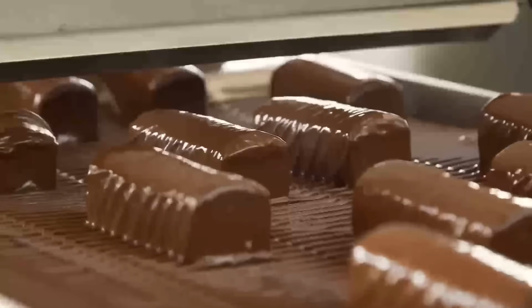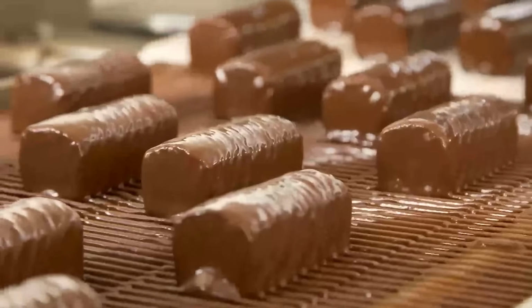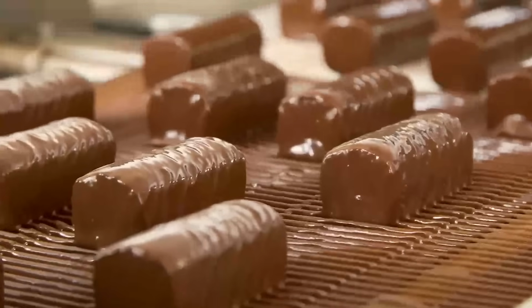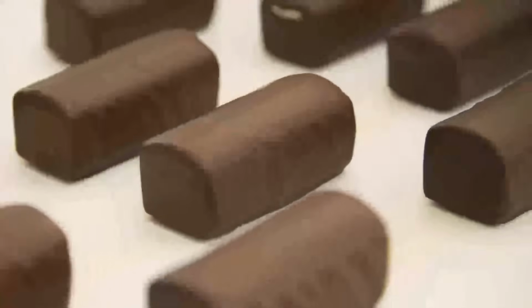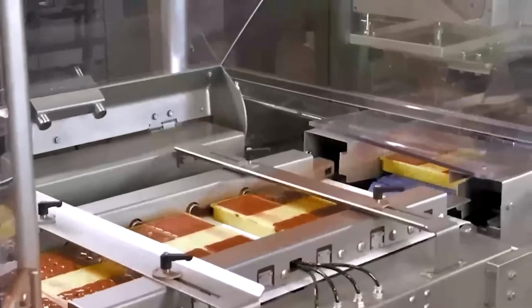From cocoa farms to Pennsylvania steel, from sugar silos to foil stampers, the making of a Hershey's bar is not just about chocolate. It's about heritage, process control, innovation, and the relentless pursuit of consistency in a product that's been enjoyed by generations. In every square, you taste more than just sugar and cocoa.